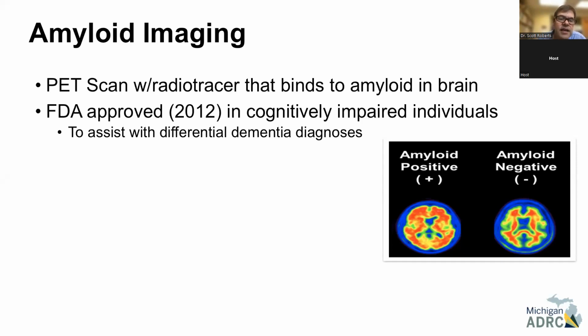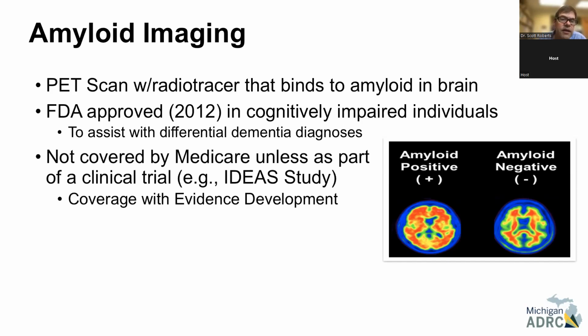And so the idea is that amyloid imaging can be useful in assisting with a diagnosis of dementia. Let's say, for example, you're a physician, you have a patient with cognitive impairment that's developed over time, but you're not sure of the underlying cause. Is it Alzheimer's? Is it vascular? Is it Lewy body? Amyloid imaging might help rule in or out an Alzheimer's diagnosis specifically.